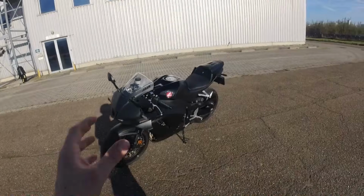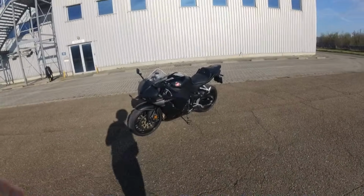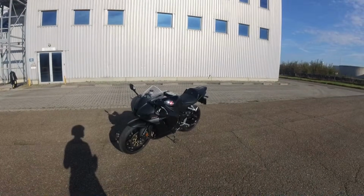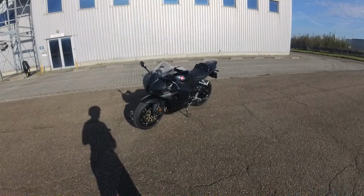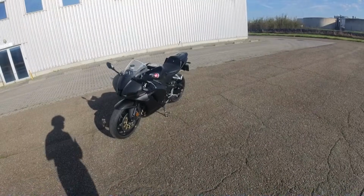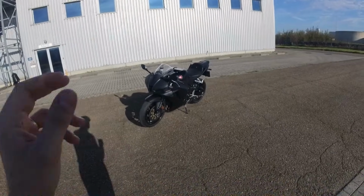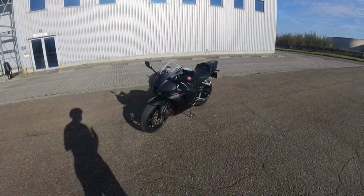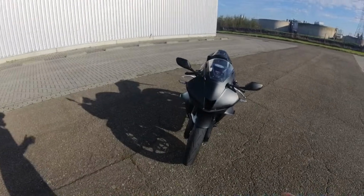I have ridden before this. My first bike was a 2005 Triumph Daytona 650, so it has a 636 engine in it. That was like a nimble bike, but this bike weighs the same, but it steers like 3 times as efficient, or at least it feels like it. You can really whip it about, and in the corners it is super stable.